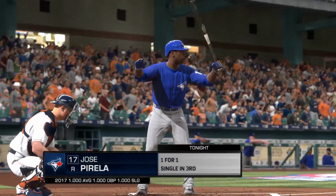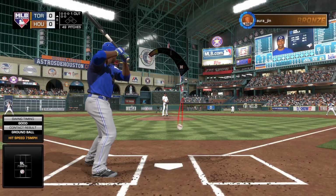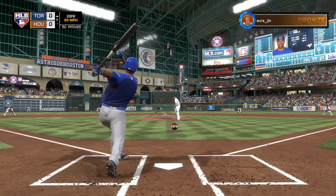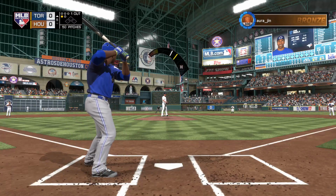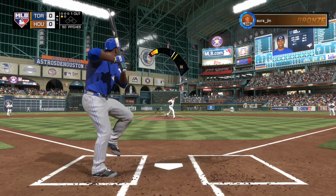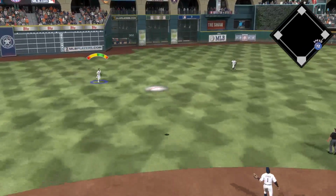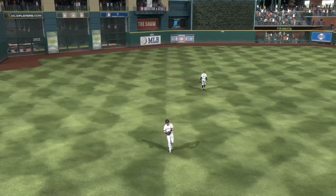Digging in now, Jose Perella. 1 for 1 after a single his first time up. And that's by him. It's 0-1. I really like that pitch right there. The batter will tell you everything. You get a late swing right there on a fastball low and away. That means that's a great located pitch. Reddick coming on. He makes the play. Really had to hustle to get to that one.